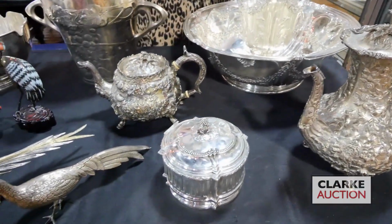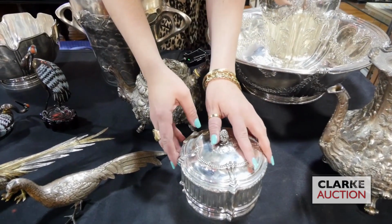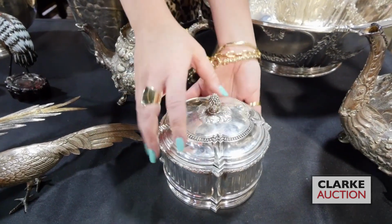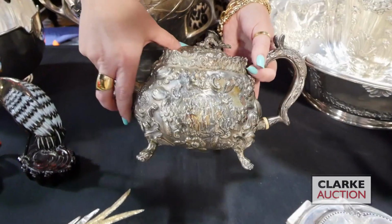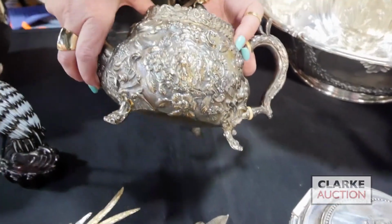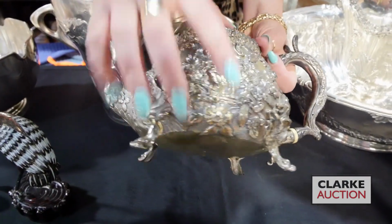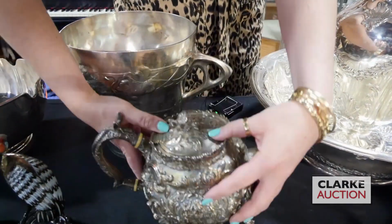Another French silver piece, so this is 800 silver, so it's this nice hinged box, decorative, and this is by Tapered Frere, and this is 800 silver French. This is a 19th century English silver teapot, very similar craftsmanship to the repoussé work of the Clarke, but this is English silver, and you can see the genre scenes here, floral finial, and again, the beautiful repoussé work throughout.